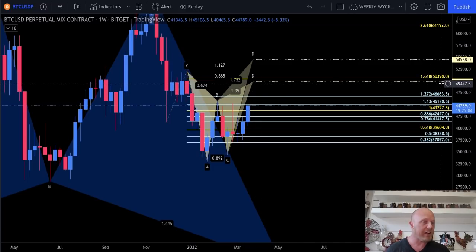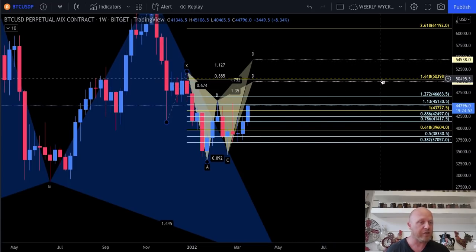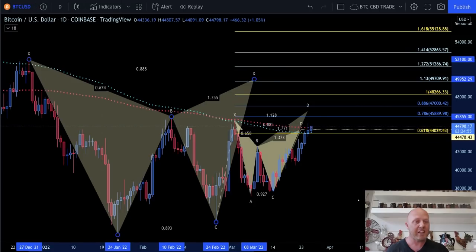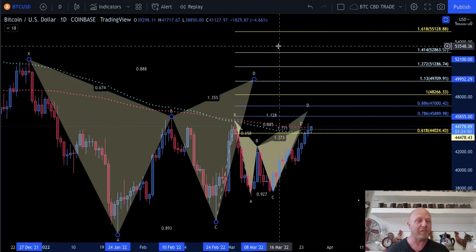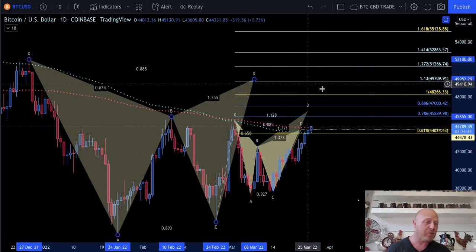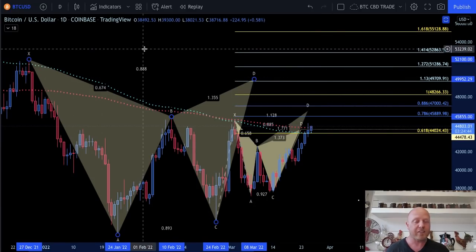The 1.618 here is 50K, 50,400. And of course, the extension for this pattern here is 54,538. You can see how closely these are. 55,128, 54,538. These are my two key targets trading here on the daily time frame. I really like how this is shaping up.